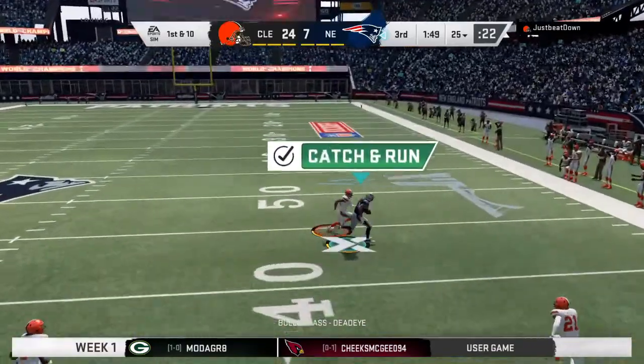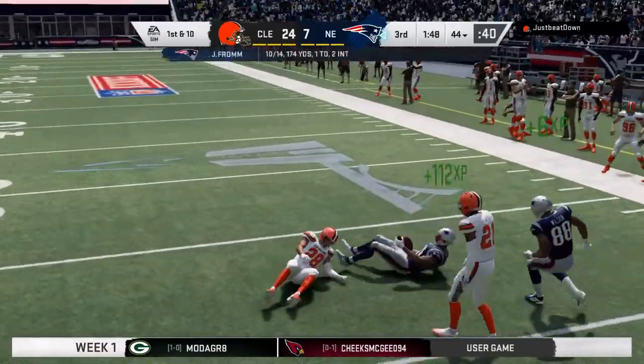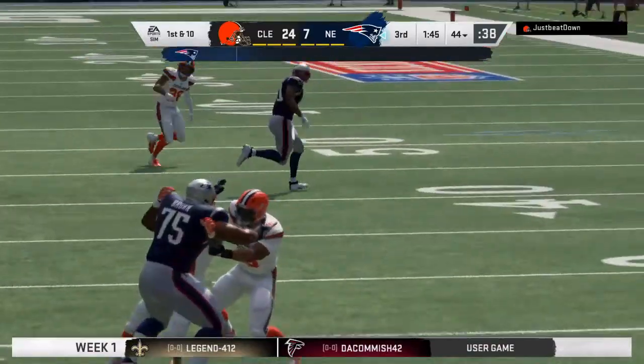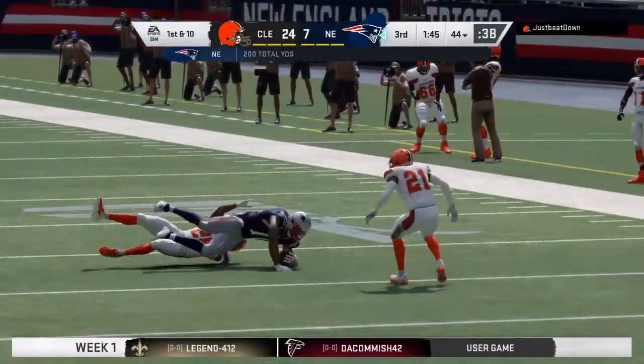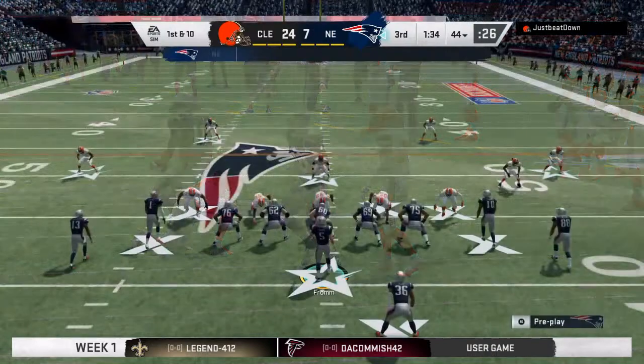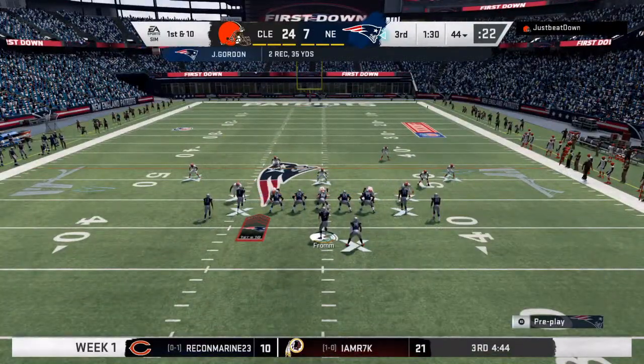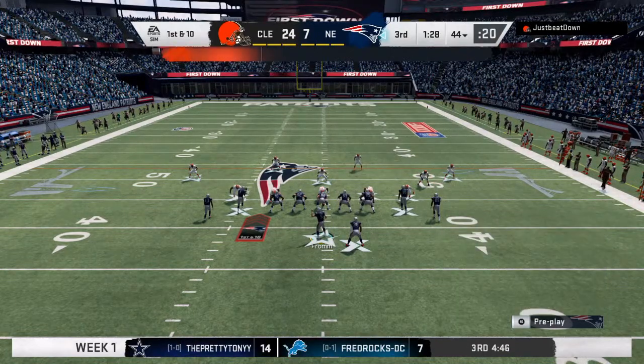Not many teams patient enough to stick with the run. Everybody wants to advance the ball through the air. They've got to get their timing back. First play of the drive, a success, 19 yards. This quarterback now 6 for 6 since coming back out of the locker room. It's 1st and 10.